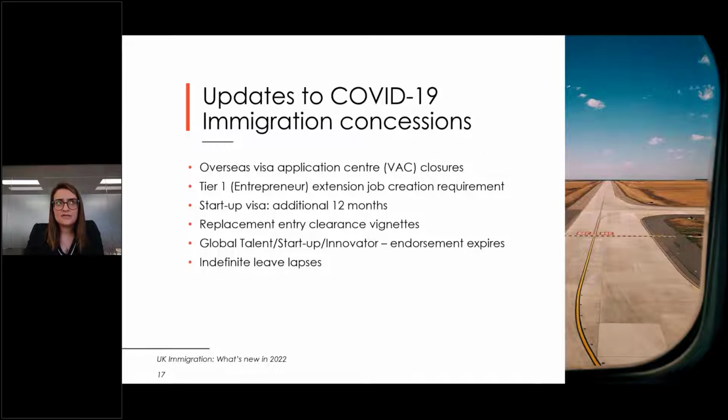So during the pandemic, there's been multiple concessions implemented by the Home Office relating to immigration. So I'm going to update you on a few of the recent developments. So firstly, what happens when your visa application center in your country is closed, a little bit on the Tier 1 entrepreneur job creation requirement, the startup visa getting an additional 12 months, getting a replacement vignette to enter the UK, what to do if your endorsement expires on certain routes, and what to do if your indefinite leave has lapsed.